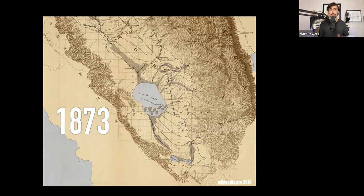They drained this Tulare Lake. They built a city on it. This used to flood all the way up to Sacramento every year. That much water. It was a duck and fish paradise. It was like Disneyland for hunters. They got rid of that.